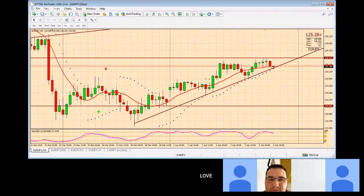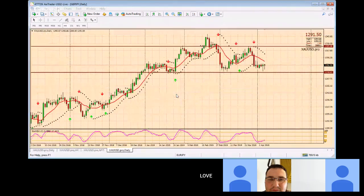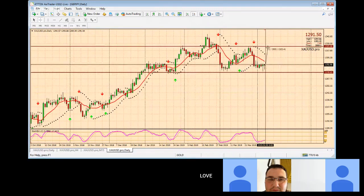Those are the ones that I'm going to focus on for the coming week, and those are the ones I usually trade most as well. So gold, what is gold doing? Let me quickly see. As you can see, guys, gold is indicating this move here.